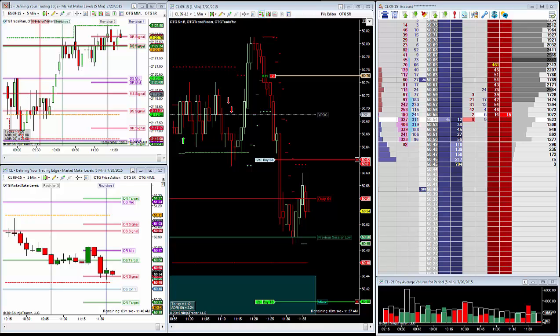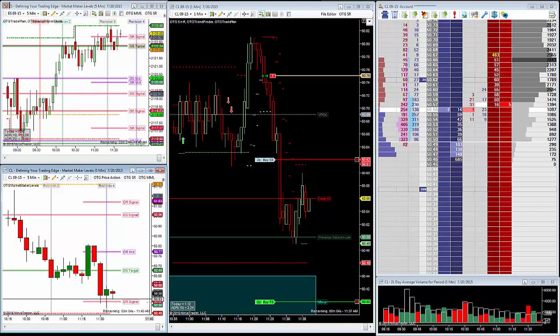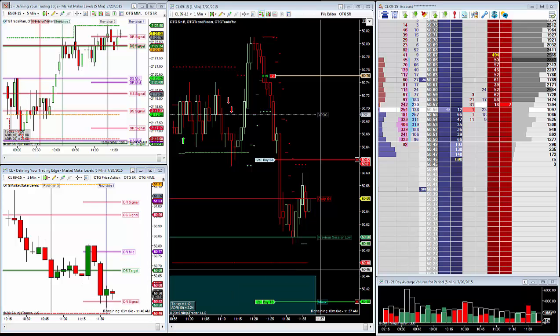So again, we're just hanging on here right now. Looking to try to get down to 40. I'd like to see us close below that revision signal underneath, at 51, 52.